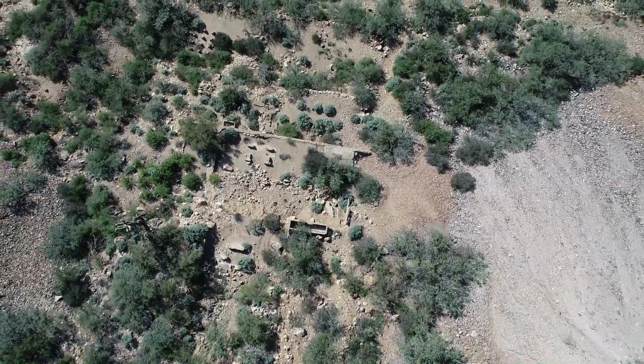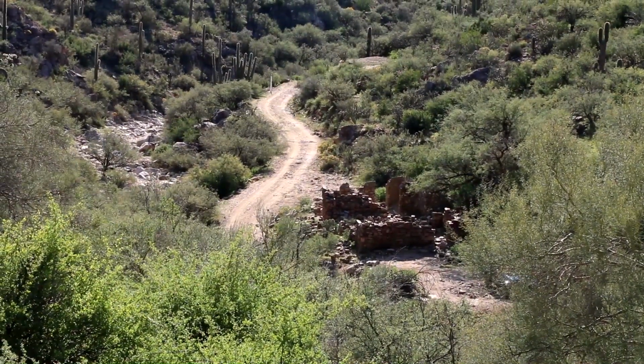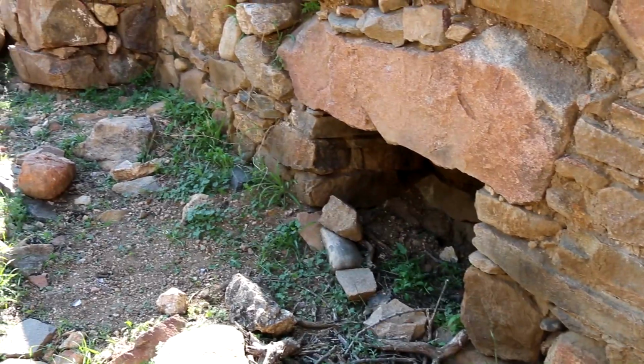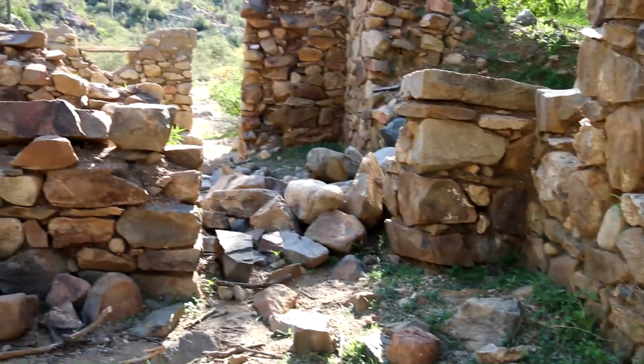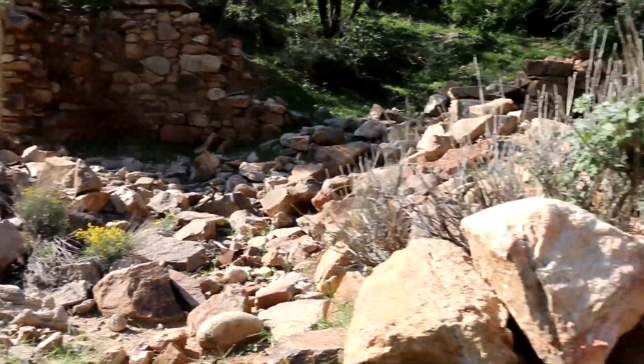Looking down from the mill, numerous other buildings can be seen just about everywhere you look. Perhaps the most intact ruins in Tip Top today are that of the former assay office, beer parlor, and of course brewery, which claims to be the first in Arizona.